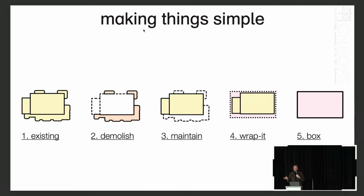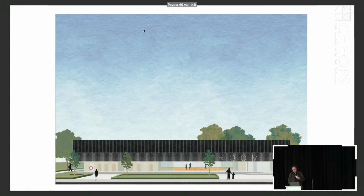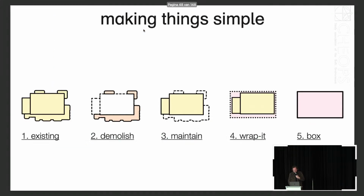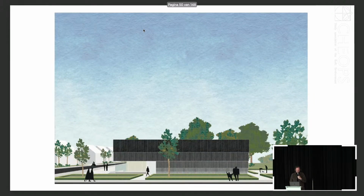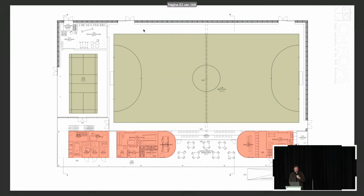Things like, okay, I'm willing to take the risk to make straw bales around a building that's already existing. How do you do this? How do you convince somebody like that? I'm not sure. So we made a design, and this is the design. We just make some nice sketches and try to sell that to the municipality.